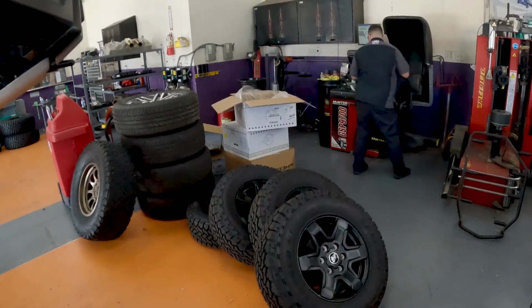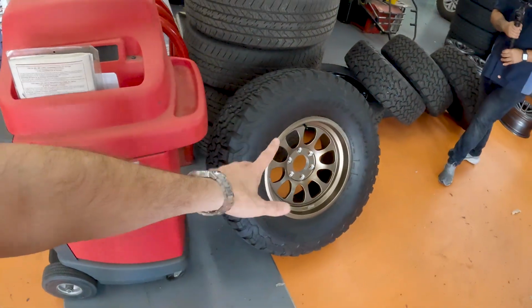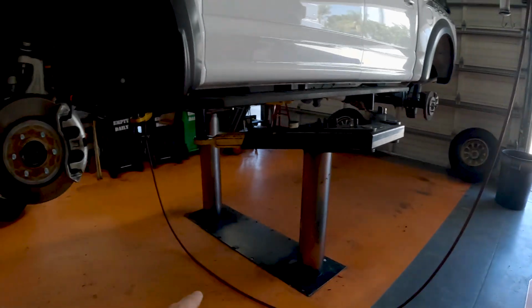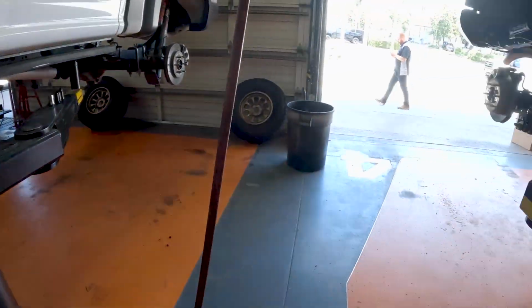We have Ray finishing them up over here. So the customer for now is going to run his 35-inch tires that came with the truck from factory, but he's going to be upgrading to 37 soon. So we're just doing some service, getting the maintenance done, throwing on the wheels, and he'll be a happy camper.